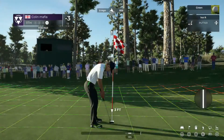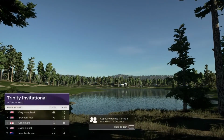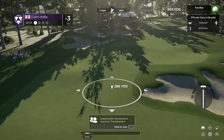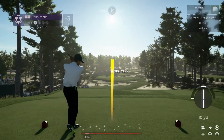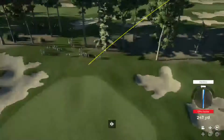Never mind. Go and tap it in. And after that effort, this is how the field is shaping up. He's currently tied for 3rd. We've arrived at a par 4 hole. That's heading for the fairway.